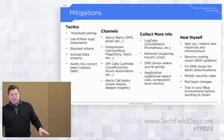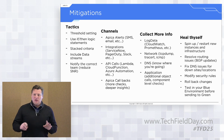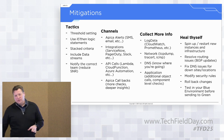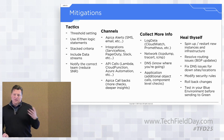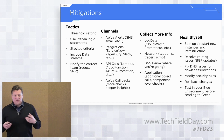SNR is a huge problem in every environment, especially when you're talking about multiple tools. We're trying to give you effective information that can be used in a timely manner to solve a problem without making people wake up at 3 o'clock in the morning to go solve this actual problem. We can use multiple different channels to do this. We can use the Apica alerting system, which can send out SMS, email, those kinds of things, or we can do integration partners like ServiceNow, PagerDuty, Slack, all those kinds of pieces.